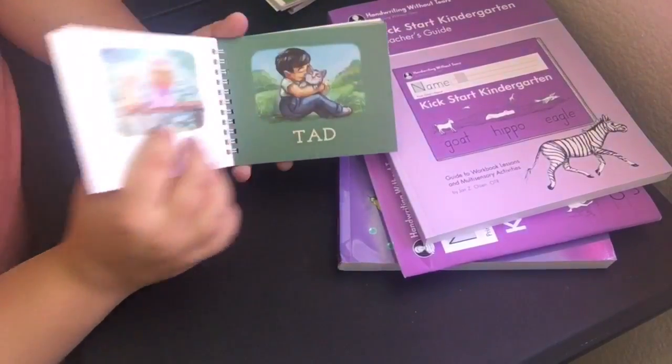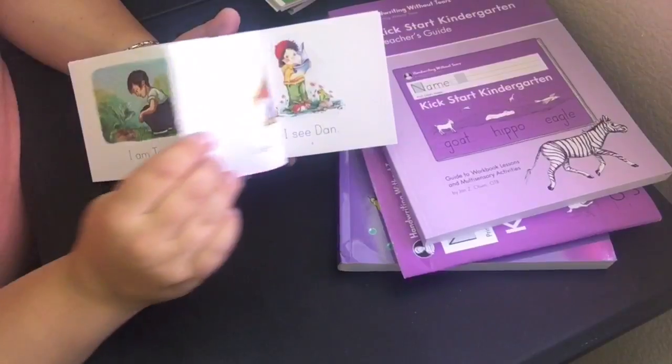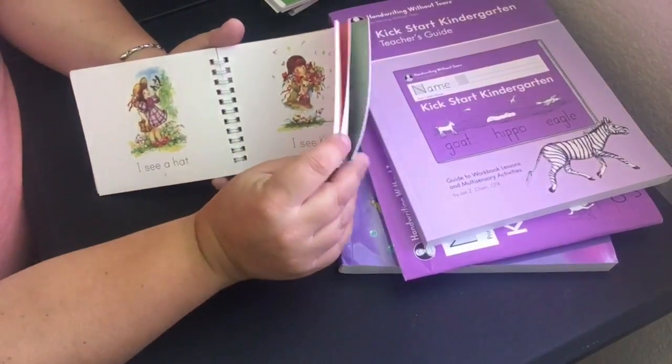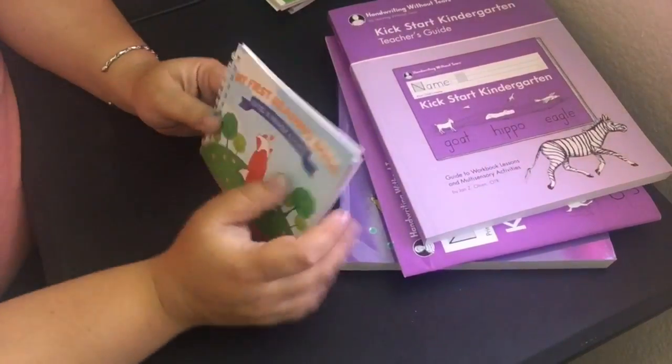Now, obviously, at the end of this series, they're not necessarily going to be reading unless they're ready for that. I'm not sure if I see him reading by the end of next year, but that is fine. So that's what that looks like.